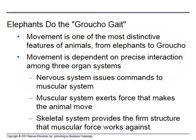Movement is dependent on precise interactions among three organ systems. So the nervous system is going to command the muscular system. You need the nervous system to control everything, kind of like anytime we talk about anything, we talk about the nervous system being in control. Then you have the muscular system, which is going to do the movement. It's going to make the force that's going to move the skeleton. And of course, you need the skeletal system because you have to have something to move, a structure that gives support and allows the muscles to pull against something, really.